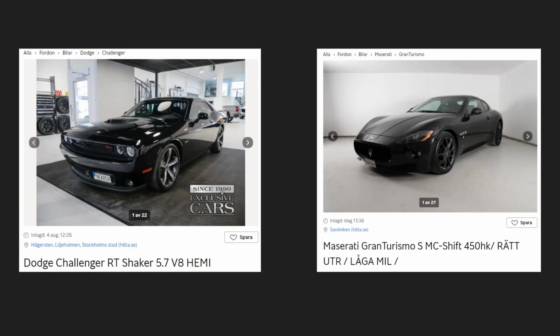Okay. Now we're getting somewhere. Somewhere interesting. Challenger with the shaker hood 5.7. So it's not one of the cool engines, just the basic V8 versus a Gran Turismo S. Oh man. See, now this one's something else.